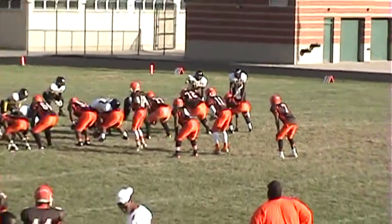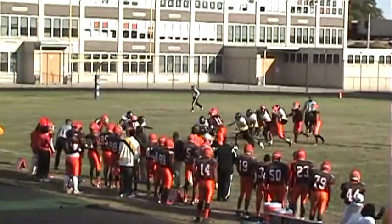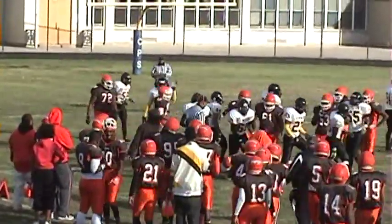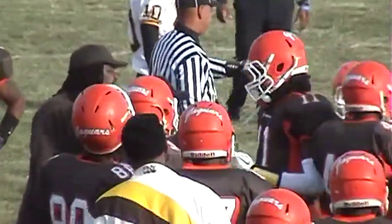Number 11 once again from the shotgun. That's a snap. Once again, the quarterback keeper. Brought down by number 53. A gain of maybe one. Second down.